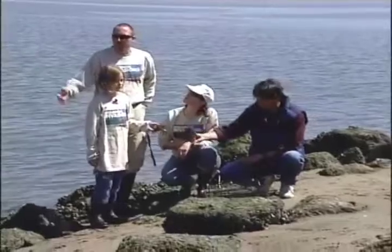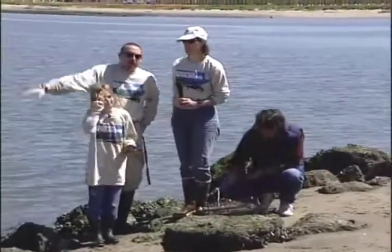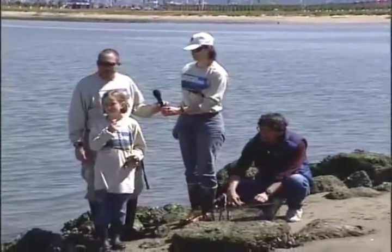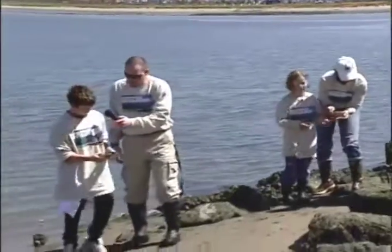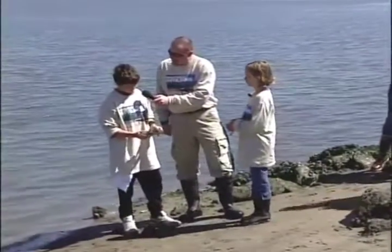Okay, we have the St. Cecilia kids have looked at all the rocks in that area of the beach over there. We're going to go to them and see what they have. You guys have anything interesting over there? Let's see what you have. What's your name? Owen. What do you have there? It's a black finger crab. Black finger rock crab? Yes. Native or non-native? It's native. Is it native? Yes. All right.